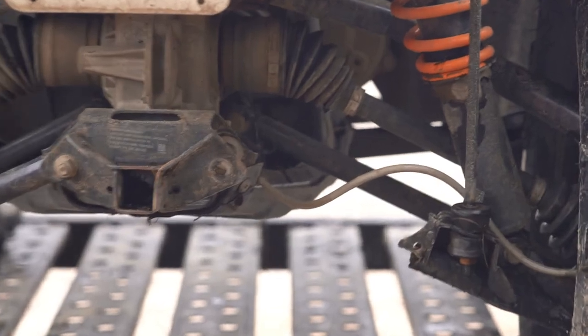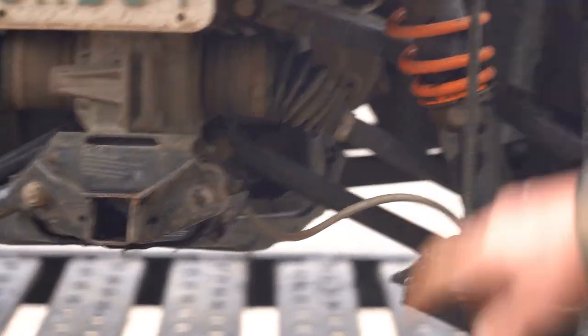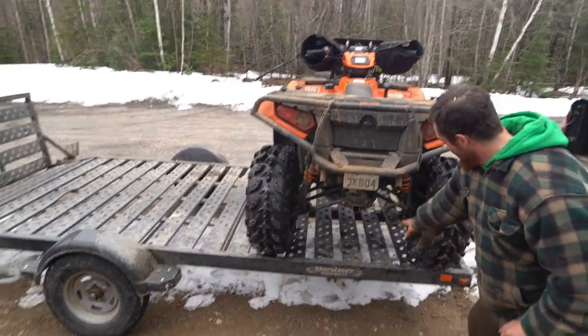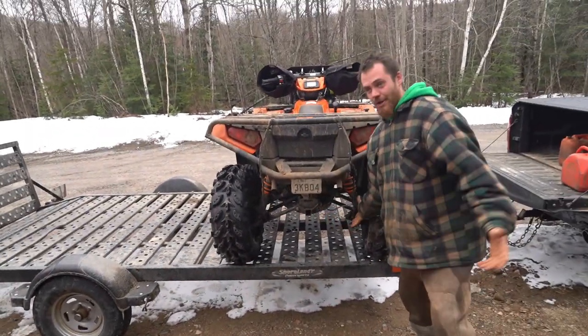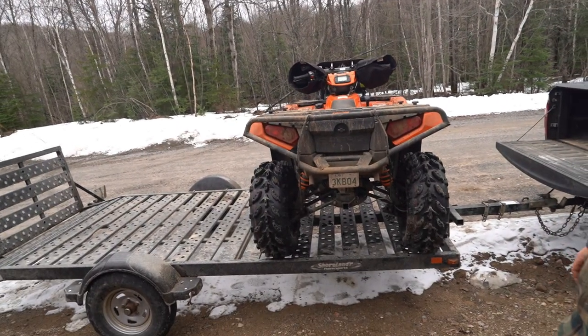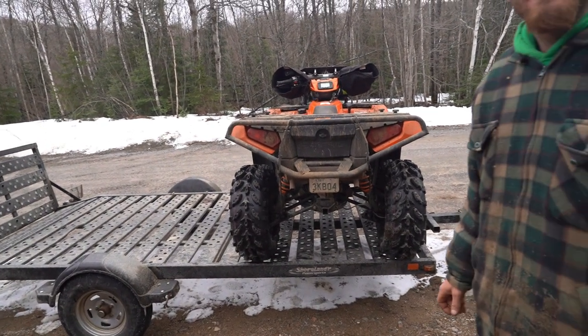Yep. Look at that. Looks like you could use some new bushings up here too. Yeah, I think bushings. A-arm. Yeah. Missing a bit of the trailing arm. How the fuck did you do that? I didn't do it.